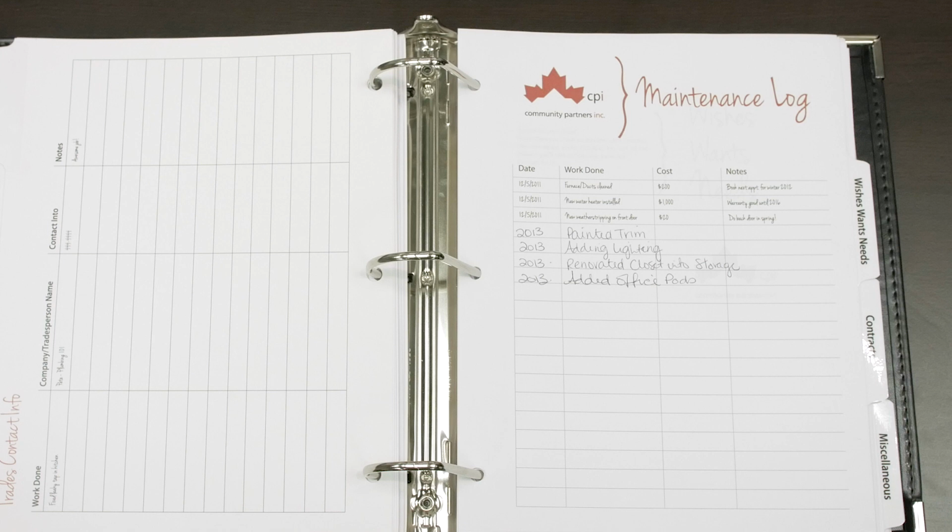Maintenance log, this is just basically a chart of the things that they've done over the years. So for example, in this property, they did a bunch of work in here in 2013 when they bought it. And I would have had them write that all down in here. I would also have a plastic insert here where they can keep all their receipts. So when you go to list the home, you have all that information for the listing, which would be nice. Like, there's $18,000 worth of upgrades. These are the receipts.